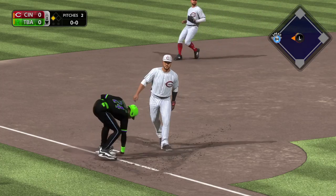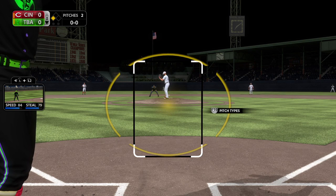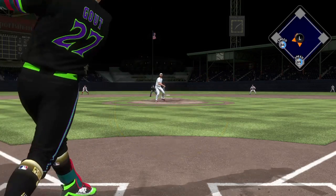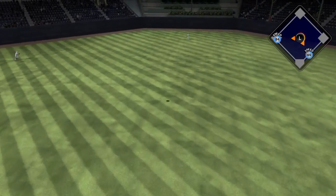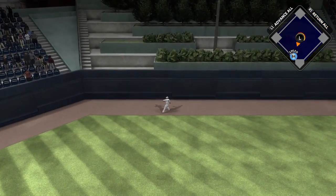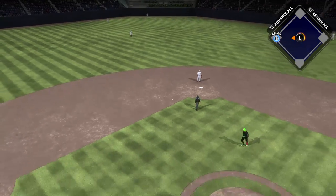And he'll step off and go to third here. Ready with the first pitch. Here it comes. Here's a swing and a long drive high in the air and deep to center field. And he's going to make the catch on the warning track. A fine running play there for the first out.